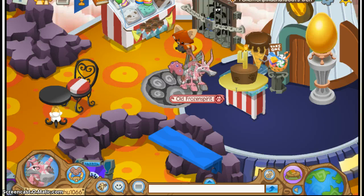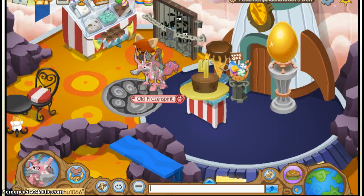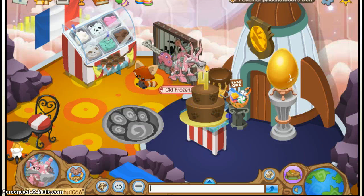So we're gonna go on to the birthday cake. You just click around and something like it grows and grows. I did this way back on Thursday. Oh my gosh. This is awkward. You just click on many different areas around the cake and something happens.